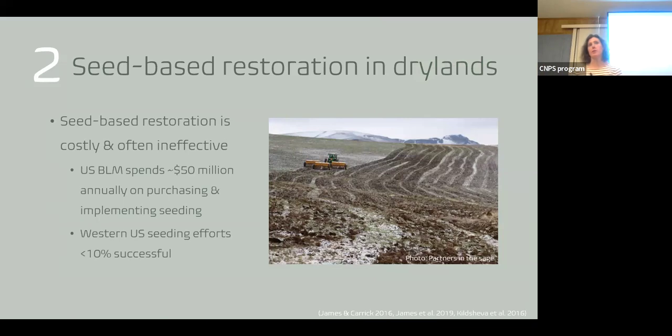And what I mean by seed-based restoration is, here's an example. This example is from a really big fire in Idaho, a pretty famous fire whose name I can't remember at the moment. But after the fire, they went in with farming implements and reseeded using farming equipment. That sort of large scale seed-based restoration is really popular. It's used a lot in the Western United States, but it's expensive and it's often ineffective.